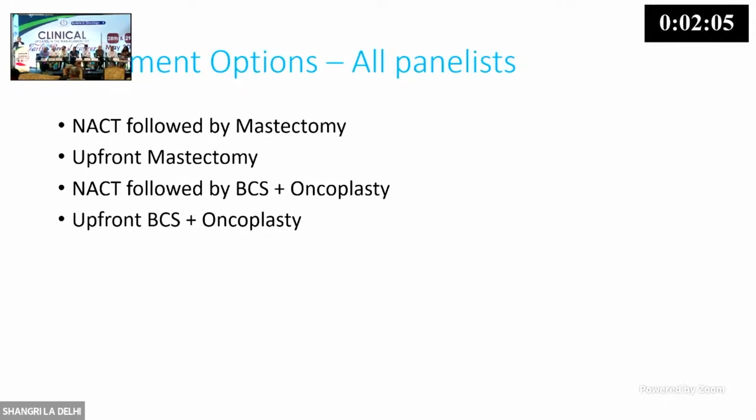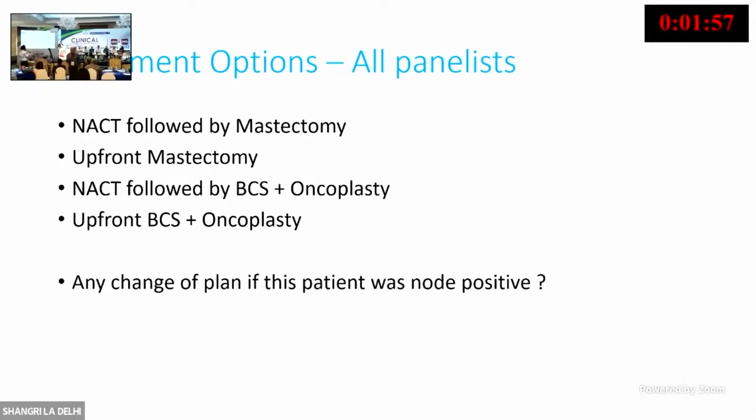Ma'am is right. Sara Tolaney's paper, the APT trial, had 3 centimeter inclusion, but ma'am, the fine print is that only 7% of the patients were 2 to 3 centimeter. 93% of the patients were under 2 centimeters. So that's why the data has evolved in that way. Coming to the comment of whether we give NSCT or why we give NSCT, in a HR positive 2 to 3 centimeter lesion, node negative, we tend to achieve pathological CR, and we believe that if we achieve pathological CR, we will achieve at least a 10-12% DFS benefit.